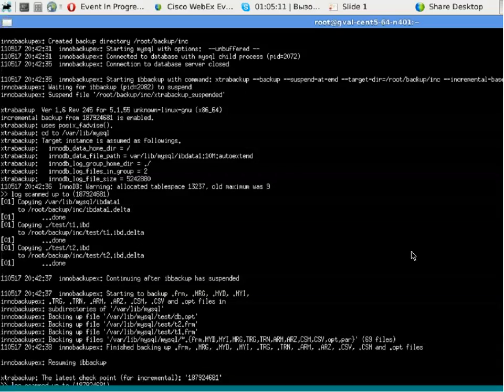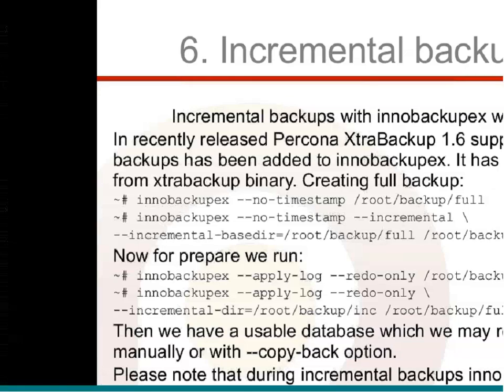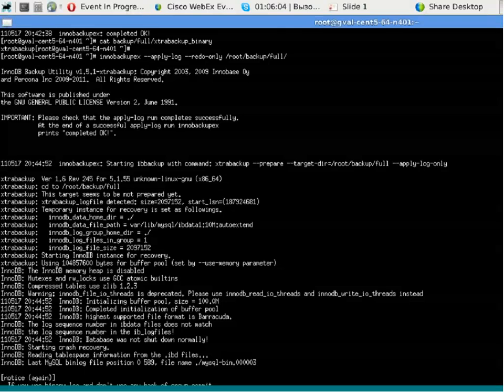Okay, let's prepare the backup. Apply log, redo only, and full backup. So in this case, innobackupex just reads the Xtrabackup binary file and uses the binary which is specified there, and then uses Xtrabackup to perform the preparation step. And to apply changes, we just specify additionally the incremental dir option.